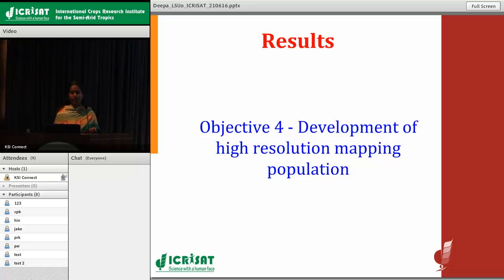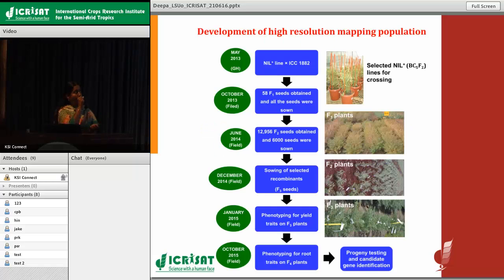Next we will look at the development of a high resolution population. Here the near isogenic line coming from objective 2, which we already termed the NIL plus line, was mapped with the sensitive line 1882, and the idea is to produce F1s and generate a large number of F2s, which will allow more segregation and more recombination in our QTL-hotspots A and B, so that we can validate those regions and pinpoint them to the single gene level. This is our aim, and we have constructed this high resolution mapping population.